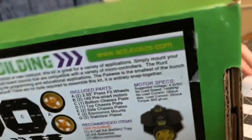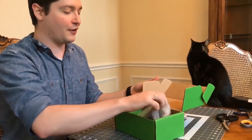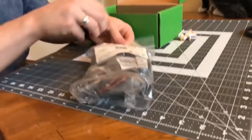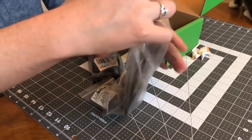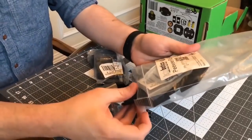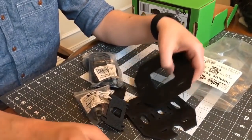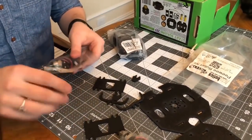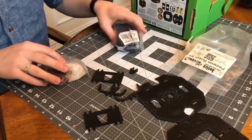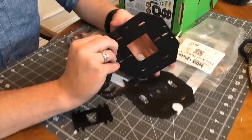So we're gonna go ahead and build this, but we won't be able to fully test it out. This is gonna be more of a first look. Inside are all of the pieces in a little bag. You have really everything except for a battery slot, a place to put all of your batteries, and the actual microcontroller and the coding yourself. So you have 2 motors, 2 wheels, and then a whole bunch of different pieces.